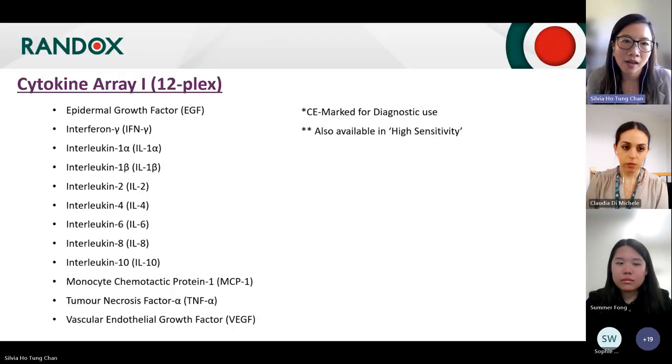So like I mentioned before, we are very excited that this technology is not just limited to toxicology and forensics. If you have this analyzer in your laboratory, you can do the drug test, but now we also offer the cytokine array for clinical diagnostics, which is the most commonly requested cytokine panel in Australia and around the whole world. This biochip contains 12 of the most common cytokines and growth factors, suitable for either clinical use because it's CE marked, or for research use.